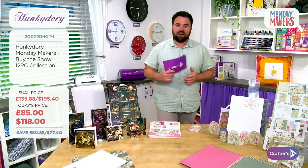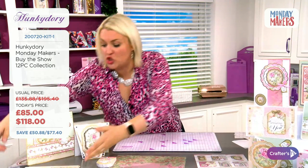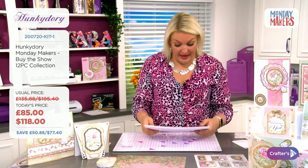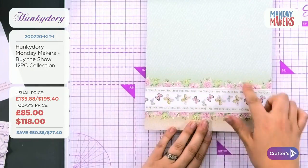Now, I know we don't have long left, Sara. What do you fancy sharing with us for the end? Yes, well, I wanted to do a shaped bit of a diorama card because of these topper sheets. Honestly, you will feel so inspired just looking through them. I mean, look at these. I can see so many cards you can be doing. This, what I'm going to show you, would work brilliantly well with this one.